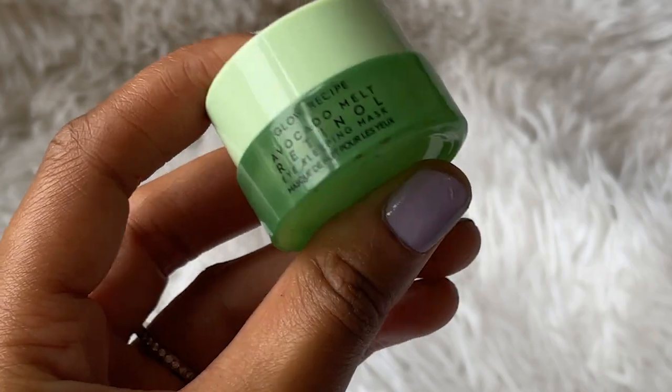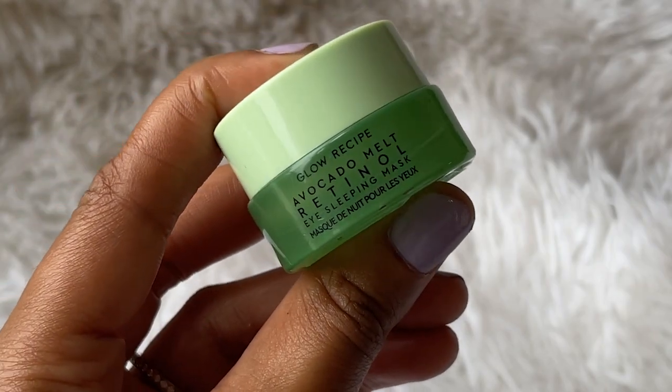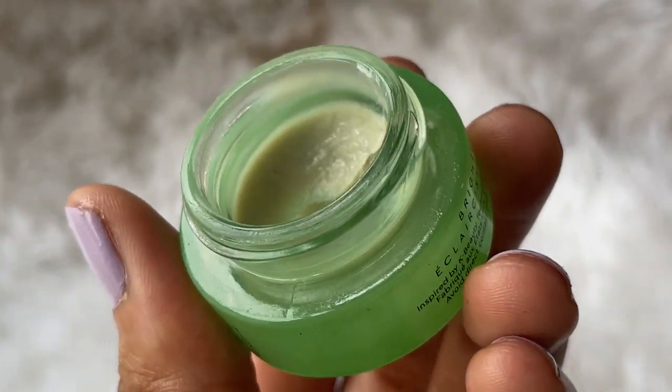Now, last of this bunch is the Avocado Melt Retinol Eye Sleeping Mask. And this is what I loved the most of the kit. I'm still working on finishing it up, and I'm so glad that I still have some left because I love it so much. It's so creamy, but also so light, so it added such a nice level of moisture under my eyes without being too thick to wear under makeup. Of course, you want to use a very, very small amount if you're going to use this under makeup.